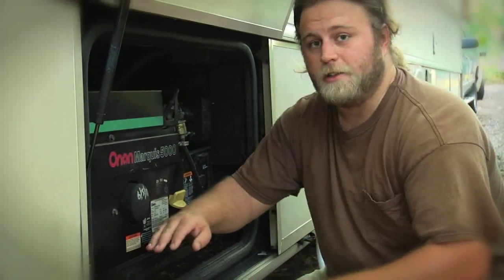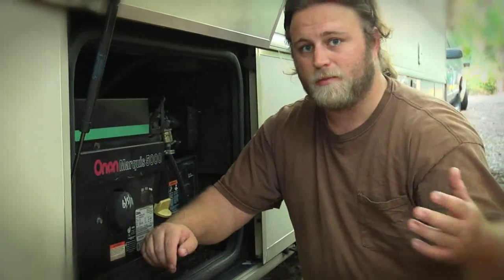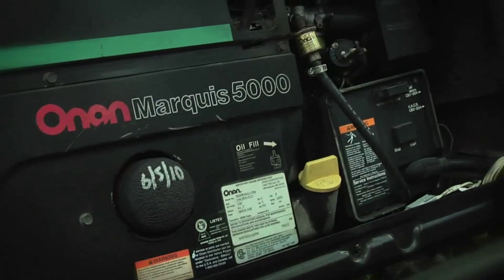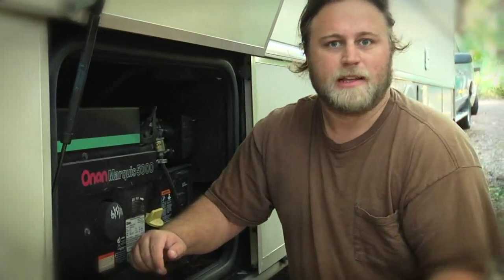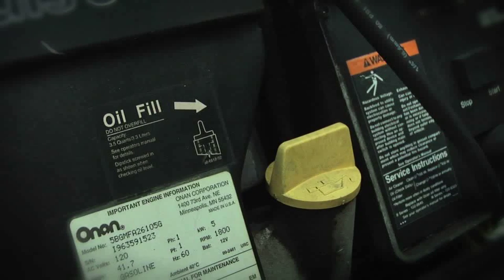Now when you're boondocking, generators can be a lifesaver. I mean, no power's around, but with these things you can run your AC, you can run your microwave, you can run whatever. On a lot of these generator setups, you can start the generator from right inside. So if it's raining or something like that, you can just flip it on without having to get wet. But what I would recommend is, this is an engine too, so it needs maintenance and it needs to be looked after. So before you start it, come out here and check the oil as much as you can. Make sure everything's good before you fire it up.